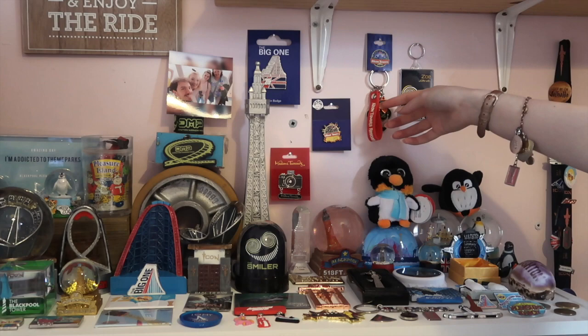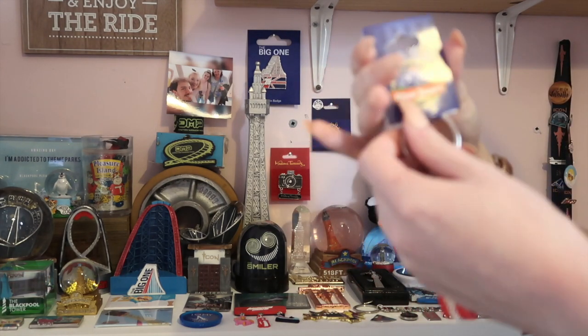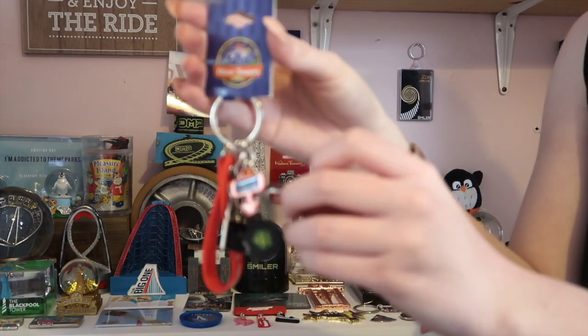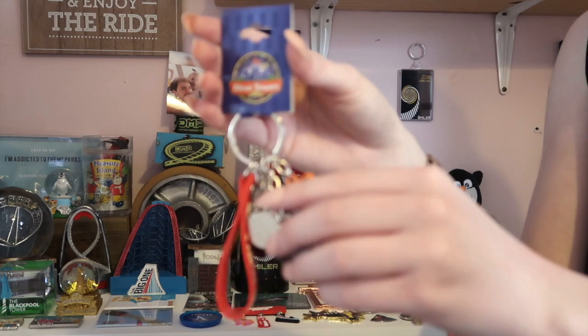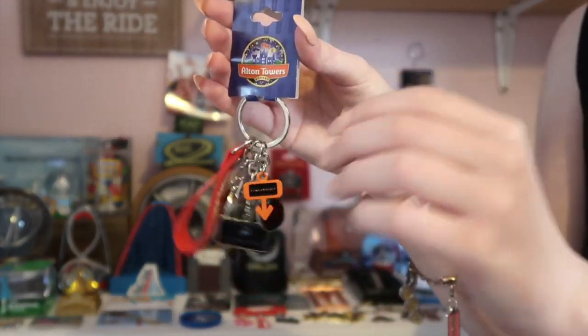I don't know whether you can see it. Oh yes, you can. Up here I have this Alton Towers key ring, which I really love. It's got like an Alton Towers wristband, and then it has all of these like charms on it, which I just, how satisfying is that? It'd be even more satisfying if it was in focus. Oh my god, look at that.